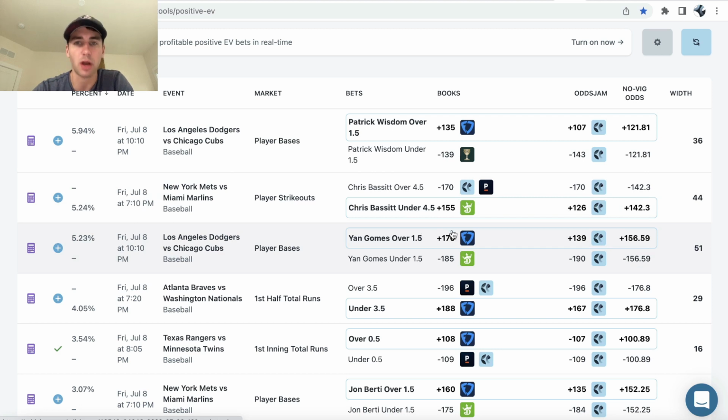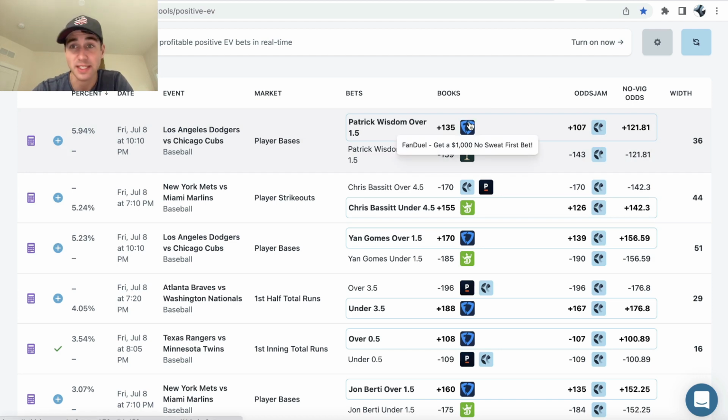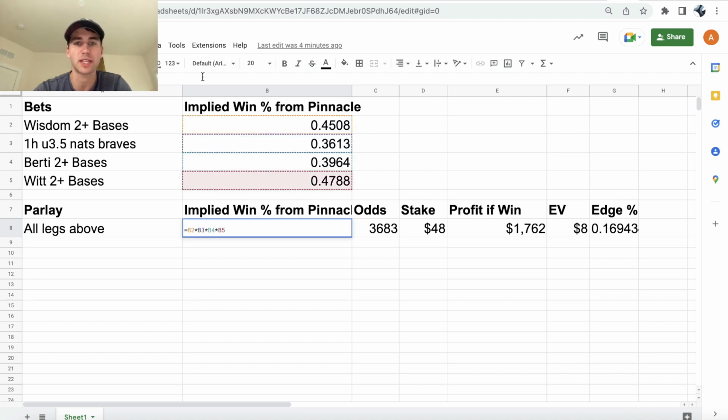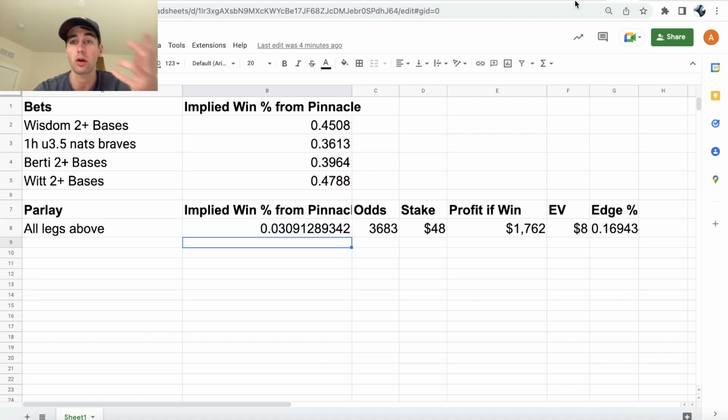To figure out the profit margin for our parlay, we need to know the win probability for all of our bets. All these bets are from different games, so they're all uncorrelated. Once we know the win probability for every single wager, we can multiply those numbers together and get the win probability for our parlay.